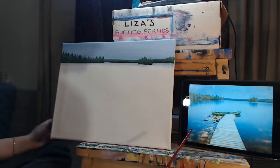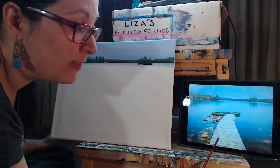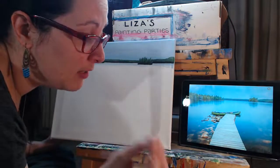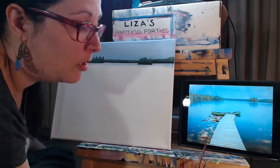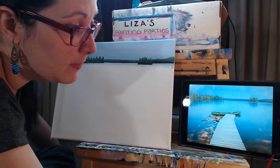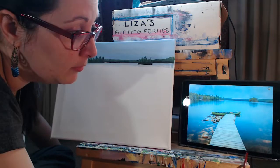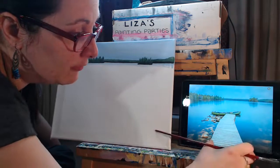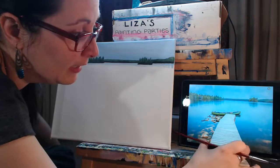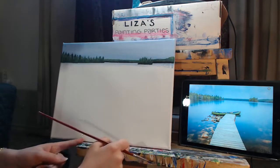Okay, so the dock's going to be really interesting because of the perspective, right? Some of you might be a little bit concerned about that. So what I'm going to say is forget that it's a dock. Don't think of it as what it is. Think about it as lines, and where the lines are going to go in relation to this picture. If we look at the bottom of this photo, the dock takes up almost half of the painting if you bring it over to the side. It's kind of the foreground of the painting, so it's a good chunk of it.